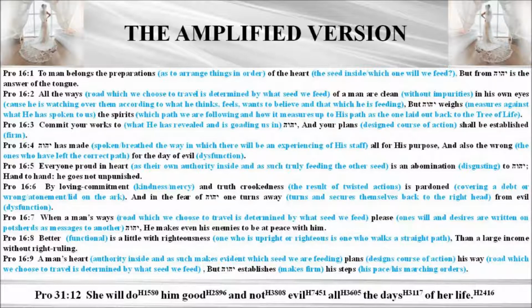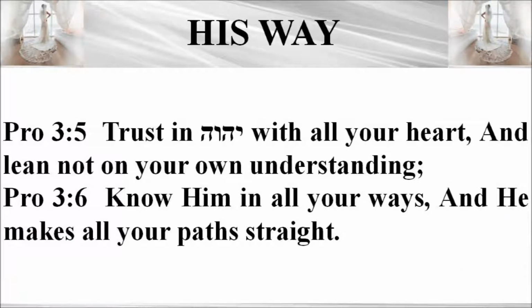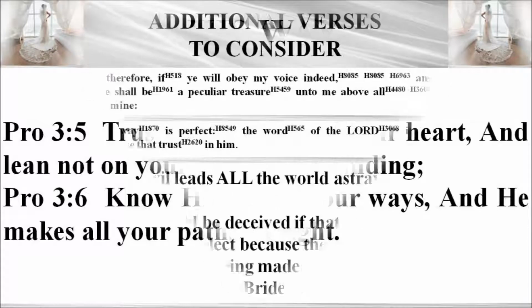So we see as a bride, we should be doing good and not evil to our husband all the days of our lives, by the way that we walk, by the seed that we're feeding in our lives. Proverbs 3, verses 5 and 6. Trust in Yahweh with all your heart, and lean not on your own understanding. Know him in all your ways, and he makes all your paths straight. Whose way? His way. It's the only way.